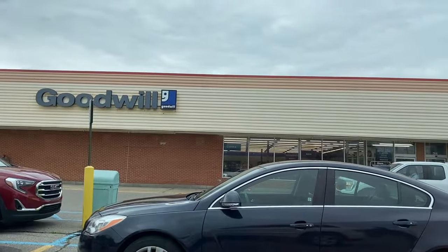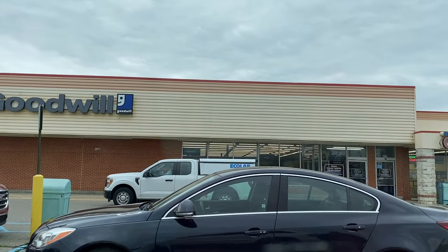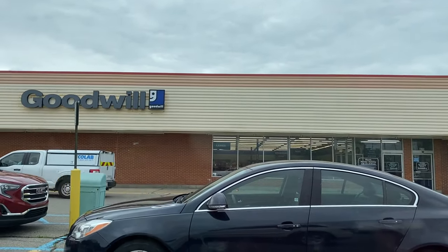Okay, we're still in Saline, and we're going to Goodwill. Please, something. And a strikeout yet again. Brian got a pair of shorts. That's it. This thrift store shopping experience has kind of been a total dud. Who knew that the towns near me would have way better thrifting? I had no idea, but they very clearly do.